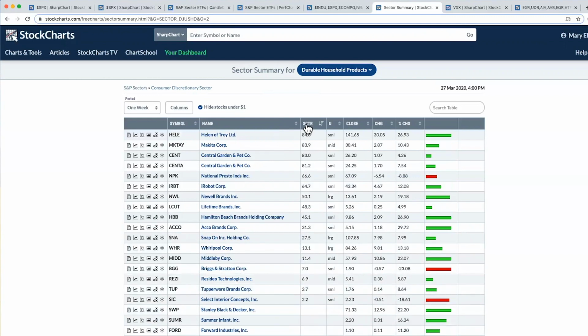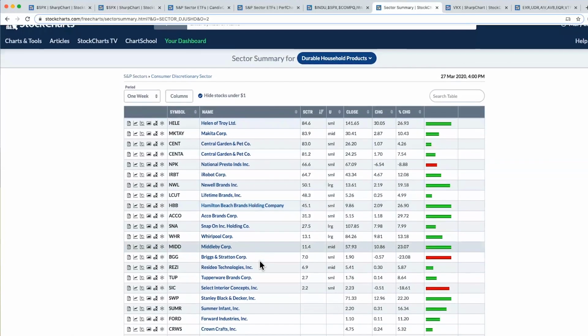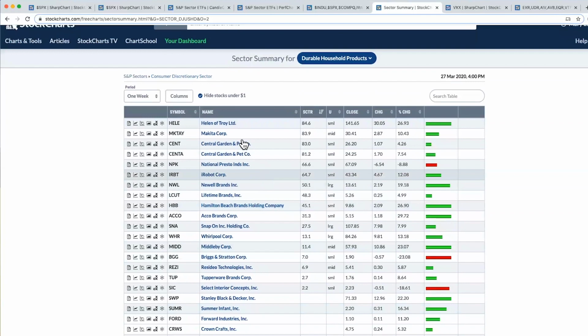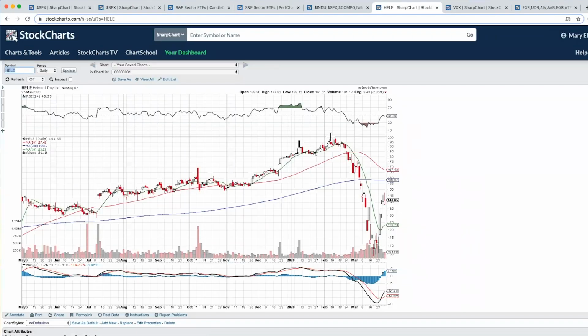And actually, this is not precisely where I want it to start, but it doesn't mean that we can't take a look at some of these underlying stocks that are finding traction. I like to do the higher SCTR, because these are going to be stocks that generally are going to have a bit more as far as companies that are well founded. And this is HELE, again, that V-shaped type of recovery.